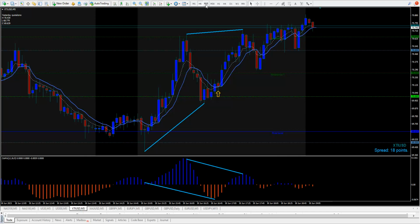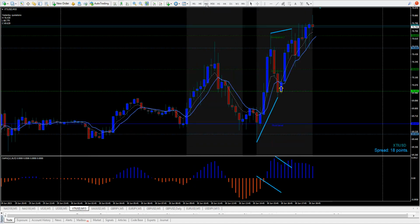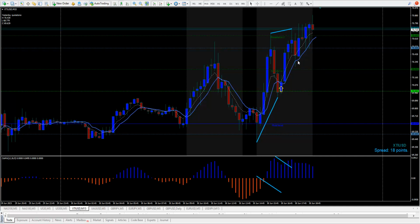Let's go look at the 15-minute. This is the dip to sell right here. This is now the 15-minute time frame. Did it cross down here? No. Did the 5 cross down below the 7? Here, in this situation, no, it did not.